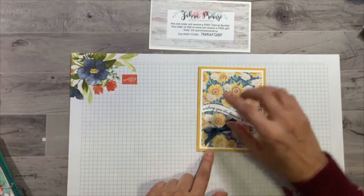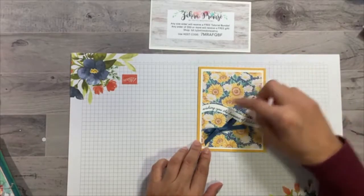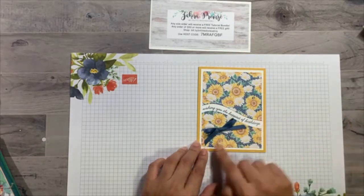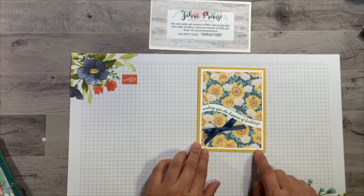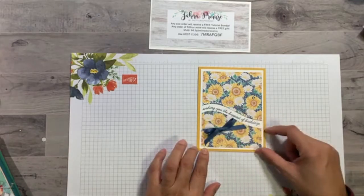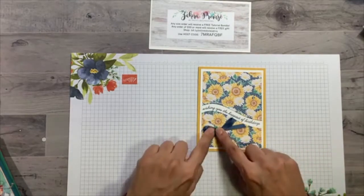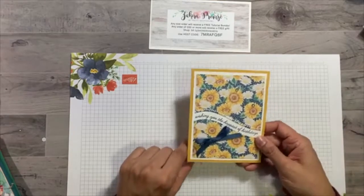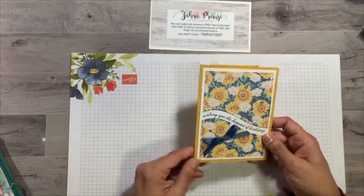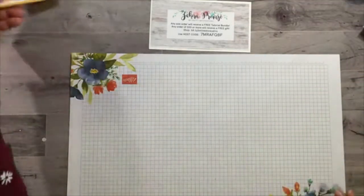And then the upper part of the Designer Series paper I obviously placed at the top, and then I was able to stamp my sentiment, and I just had to trim a little bit off the bottom to make it fit here on the mat, and then just placed it a little bit lower down so that the sentiment was right in the middle. And then I just used some Misty Moonlight ribbon and some little droplets, and that was a really simple and quick card to do. I'm going to show you one now that is a sneak peek.